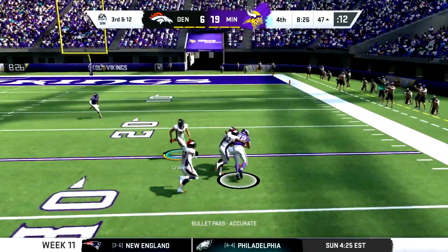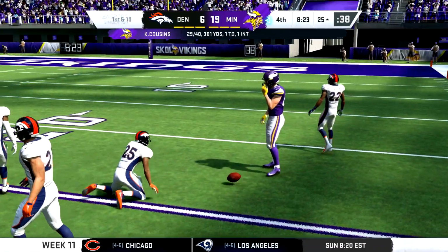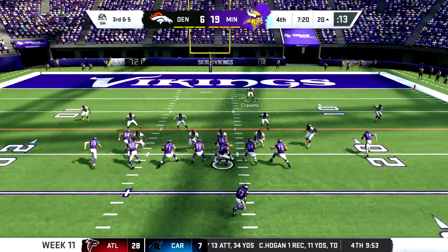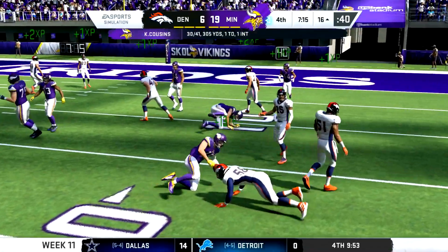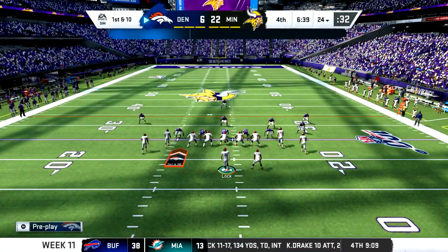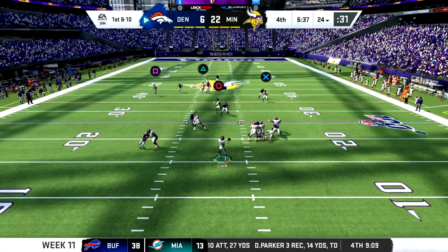Here's a 3rd down pass from Cousins. One of his best of the day as he connects with Kyle Rudolph. Vikings back in scoring position, trying to keep the drive moving. Underneath for Thielen. He'll come up a yard shy, and the Vikings have to kick it again. So we're right back to a 16-point game. And the Broncos have it.